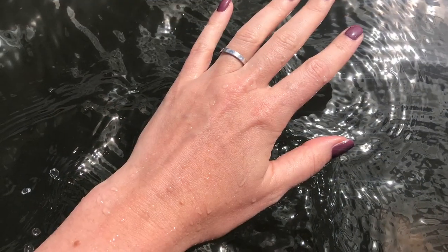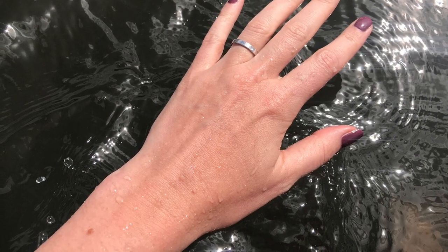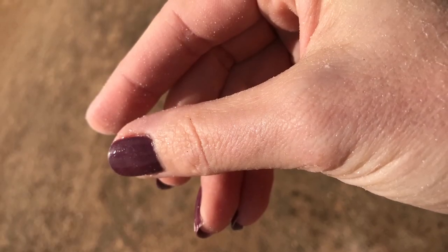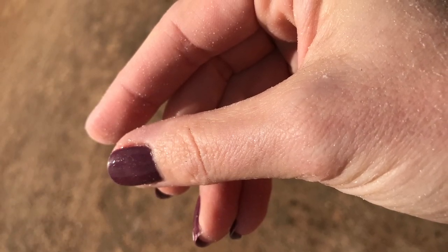So I really enjoyed myself in the water. I hope you enjoyed it too. And yes, it was quite an experience because the water did feel quite thick, and I could feel the salt on my skin. Look at it. And I was covered in it afterwards. My skin was all white and covered in bits.